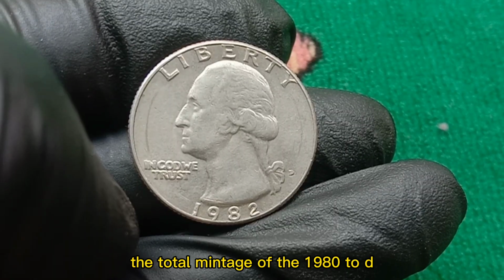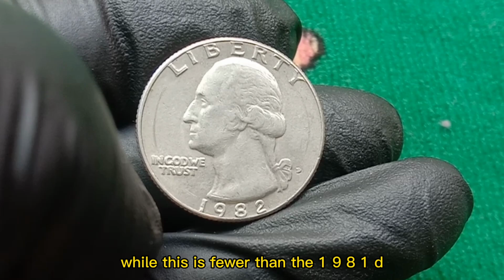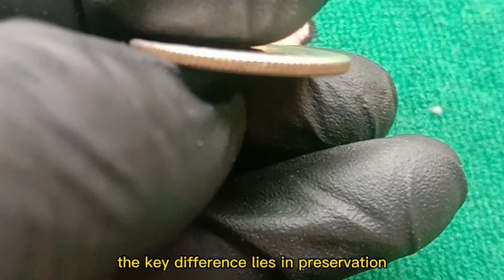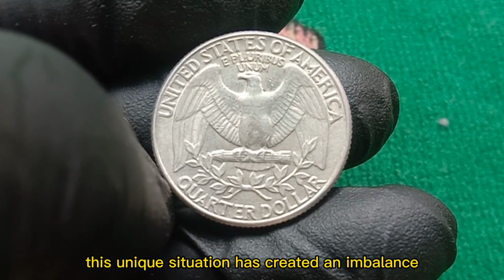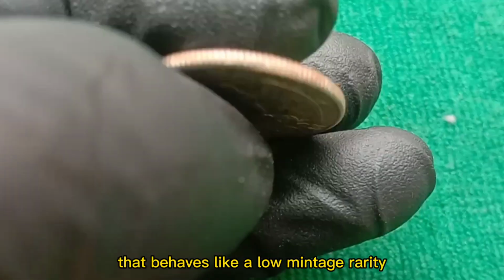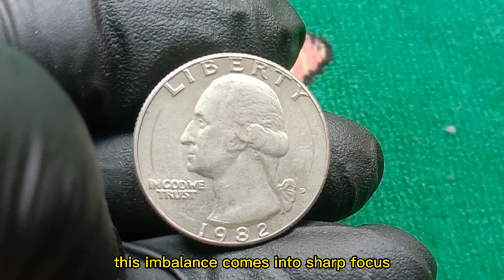The total mintage of the 1980 D quarter reached approximately 480 million. While this is fewer than the 1981 D, the key difference lies in preservation. Without collector sets, the vast majority of these coins have seen heavy circulation. This unique situation has created an imbalance, a high mintage coin that behaves like a low mintage rarity when condition is factored in. When discussing collector value, this imbalance comes into sharp focus.